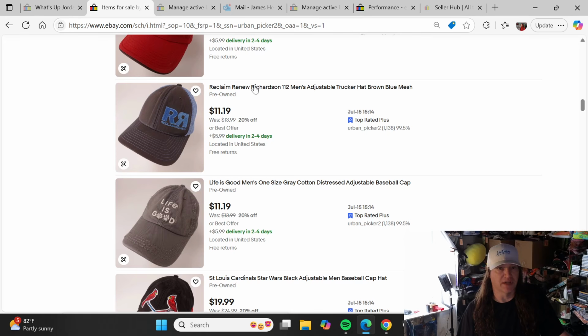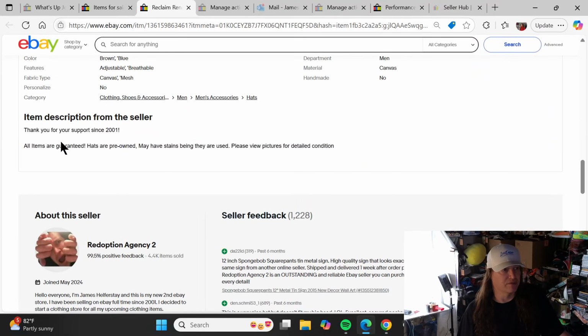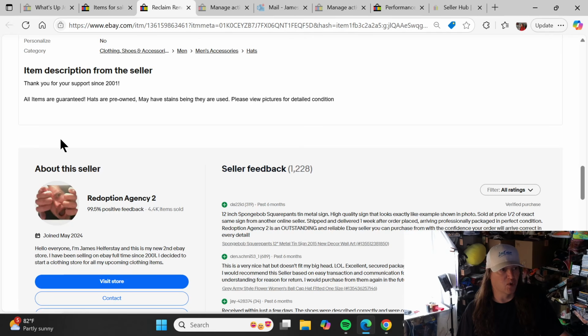And we're into men's hats now. And men's hats is, I just put a blanket statement as my description. Thanks for your support since 2001. All my items are guaranteed. Hats are pre-owned, may have stains being they are used. Please view pictures for detailed condition.